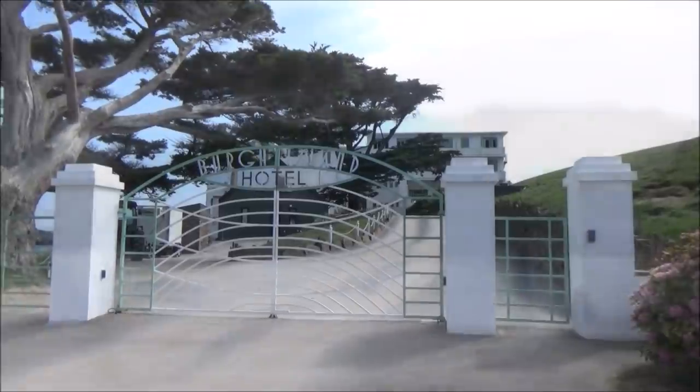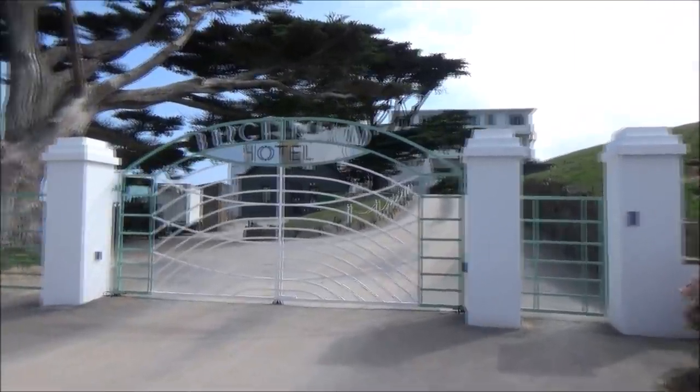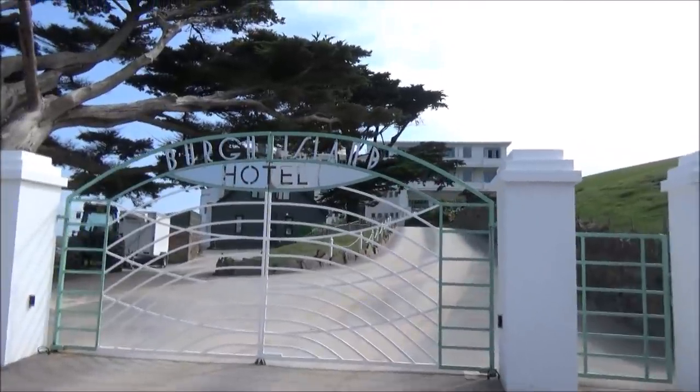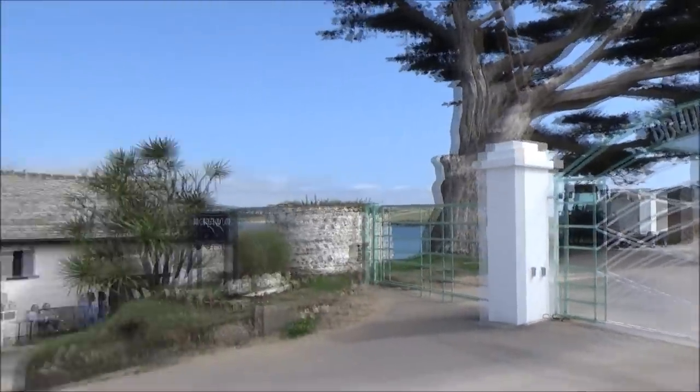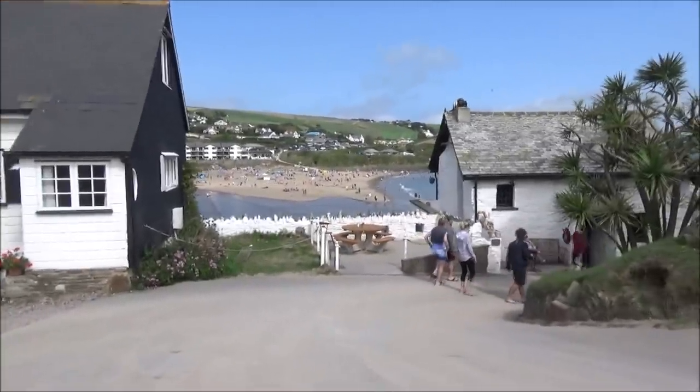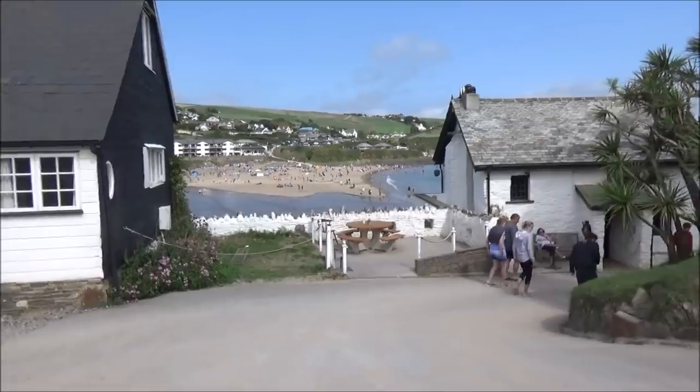So there's the famous Burgh Island Hotel, pretty much like a Poirot hotel, Agatha Christie and all that, Art Deco 1930s style, and the sea tractor is just coming across behind this little pub called the Pilchard. It's all very lovely here.